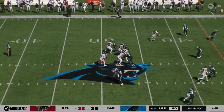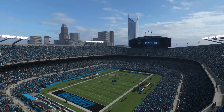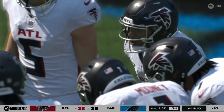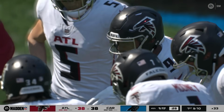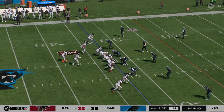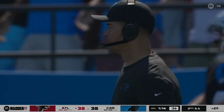1st and 10 here. A play fake. Now Penix. Now the Panthers going to use the first of their timeouts as they'll head to the sideline and talk over what to do next. Here's 1st and 10. Into the hands of London. And he is out of bounds inside the 30.